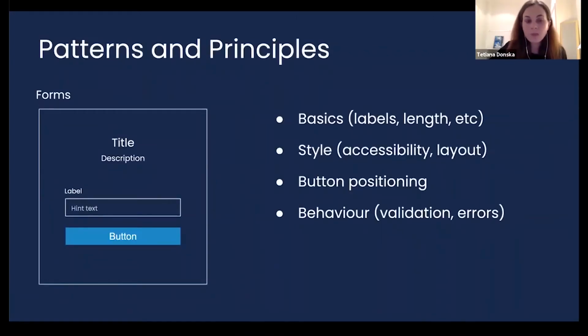So the next thing is patterns and principles. Patterns actually are reusable combinations of components that solve common user problems. These best practice solutions help users achieve their goals and help ensure consistency across experiences.